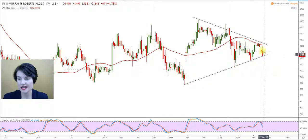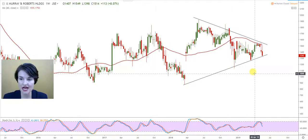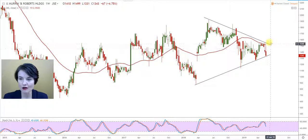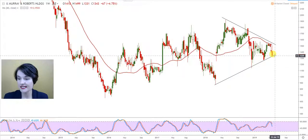A big concern is that for the last 5 to 7 weeks, this share could not change that 40-week moving average, represented by the red line, into a support, and that is a concern. And take note how closely that upper band is to that 40-week moving average. It can't manage to find buyers to lift the share above 15 Rand 12. And the other concern is this lower trend line that I've drawn in here, waiting at 13 Rand 39. If that level changes into a resistance, it would be a concern.